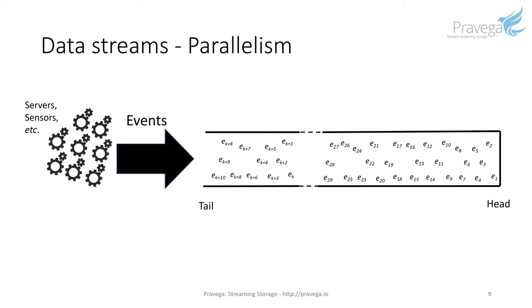But in reality, it's not just one single flow. If I think about a lot of the scenarios that I've mentioned, with servers, with sensors, you have a number of these parallel flows. So it's not one sequence, but you can have many of those in parallel. And so this parallelism gives us another degree of realism, so it's closer to what we'd expect to see in a real application.